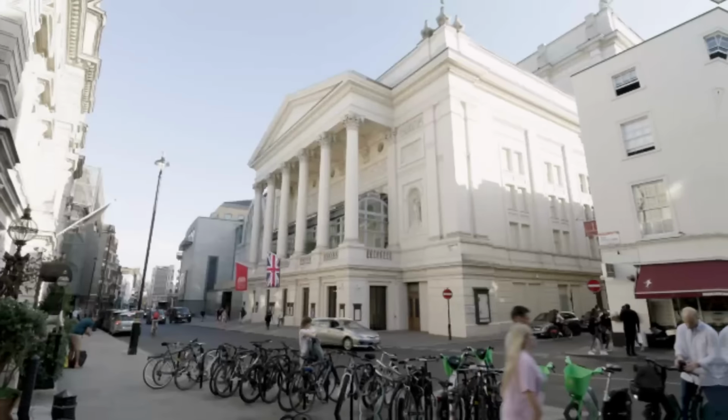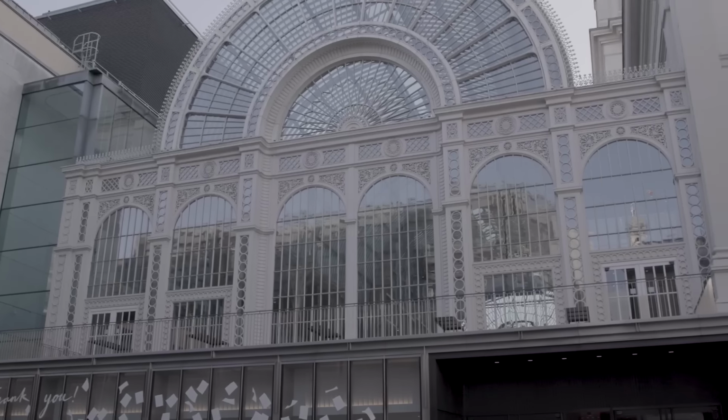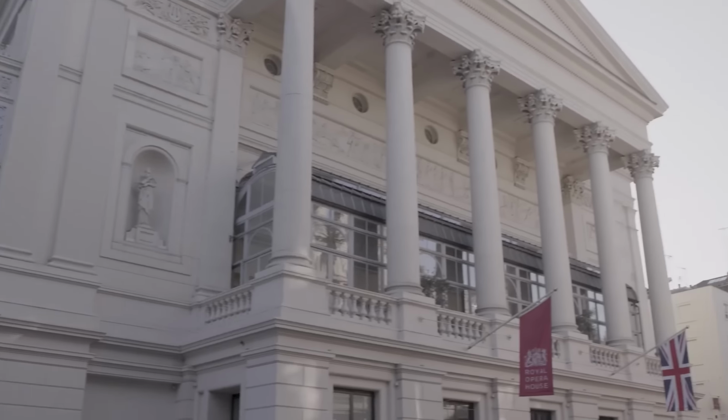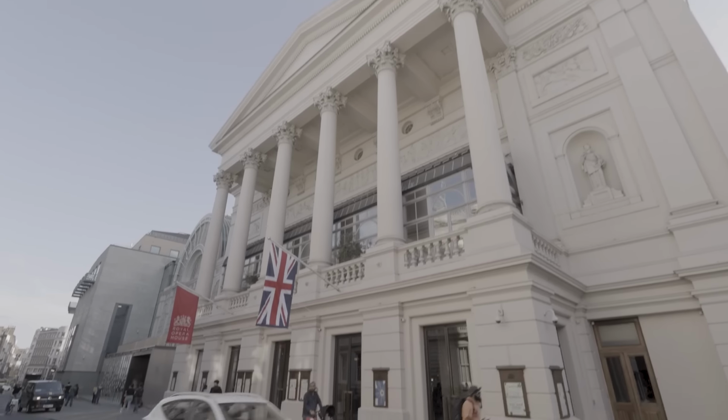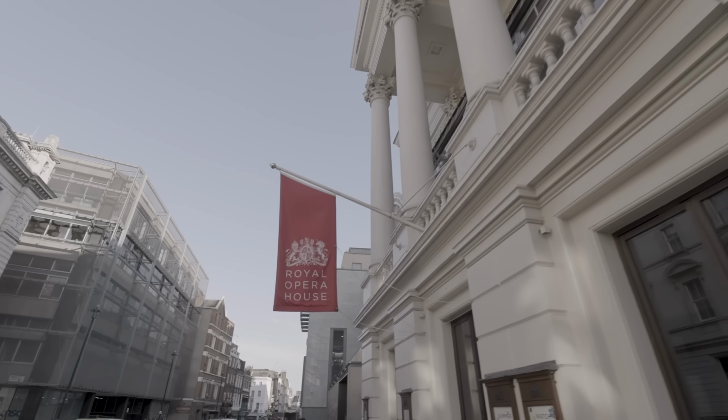Head just a few blocks northwest on Wellington, and you'll reach the Royal Opera House, a favourite after-mystery treat for our favourite detective. Most of the Opera House's features are from a 1990s renovation, but the facade, foyer and auditorium remain the same as they would have been in the 1850s, just as Sherlock would have seen them.